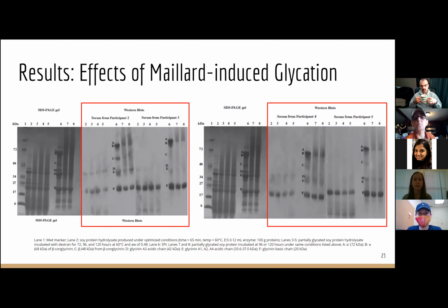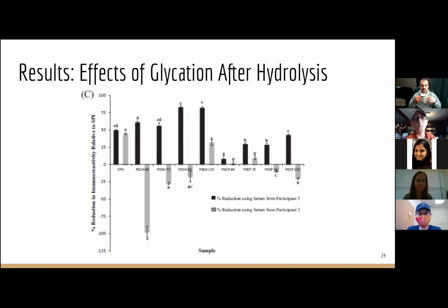However, when looking at glycinin, there wasn't much of a difference that was noted in the immunoreactivity of glycinin upon glycation. So the authors noted here that it would be worthwhile to try using an enzyme to hydrolyze glycinin, such as using pepsin, in a future study to help with reducing the immunoreactivity like we saw with beta-conglycinin.